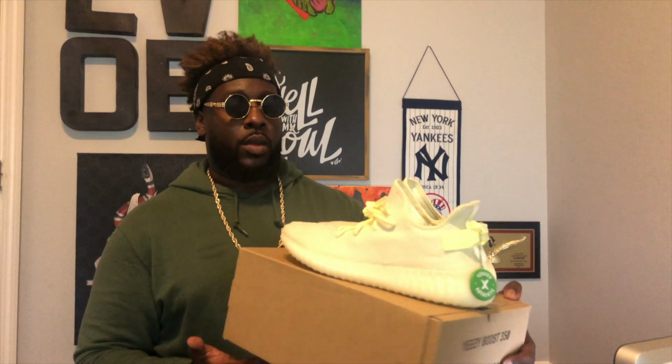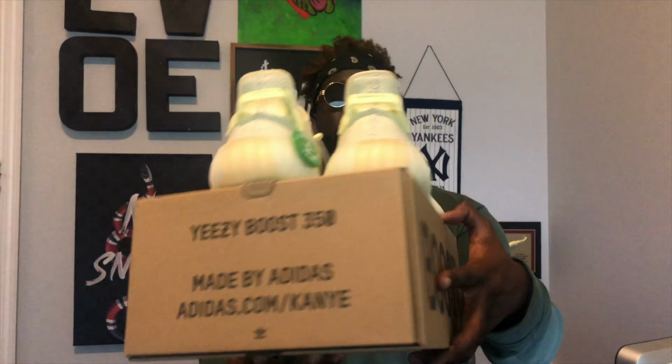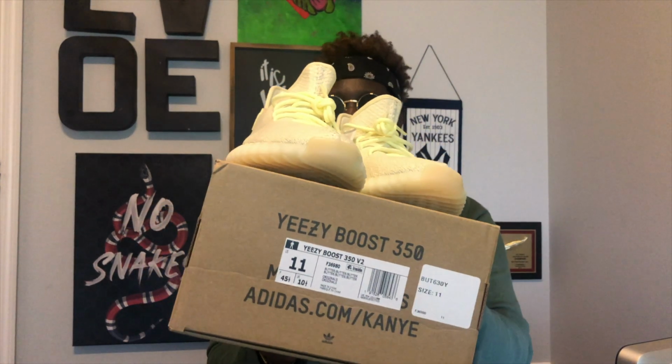But hey, I'm in no shape or form an expert. I'm just a sneaker lover. I've watched a couple of reviews, but no one's done a legit check other than the actual fake manufacturers in China that are selling their shoes as real. The only reason I'm doing this review is because someone online said that they were selling fake Yeezys to StockX and they were passing the legit check.